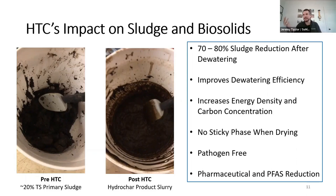Other impacts of HTC on sewage sludge and biomass is it increases the energy density of the material. So you go from a raw feedstock to an increased energy density and higher carbon concentration in that final hydrochar product. Industry people will recognize that not having a sticky phase when drying the material is a critical element and will make your operators very happy.